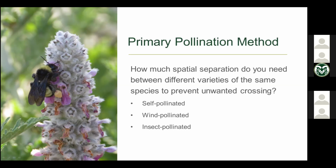If I were putting those in easy to hard order, I would actually put insect second, and we'll talk about why. But the way to frame this question is how much spatial separation do you need between different varieties of the same species to prevent that unwanted crossing? So if you don't have the variety separation, you don't have the temporal separation with different bloom times, you don't have a physical separation, you will need space between different varieties in order to achieve the isolation. And each of these pollination methods has a different amount of space required.